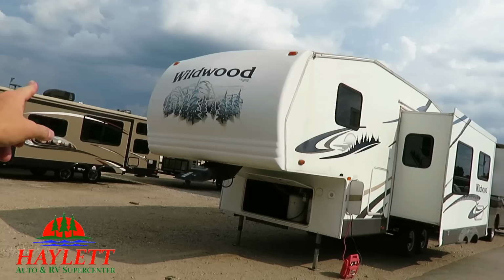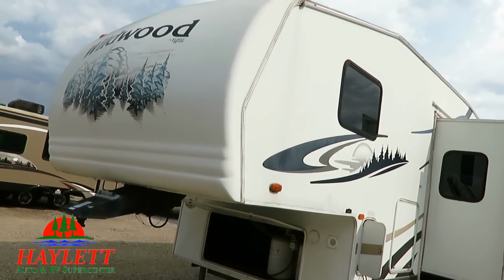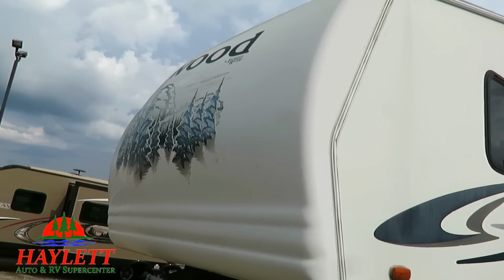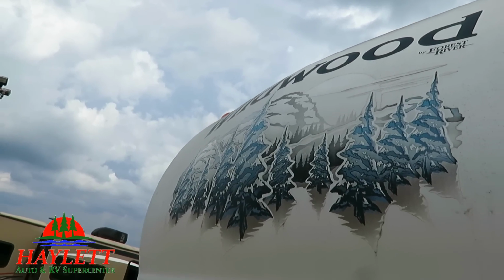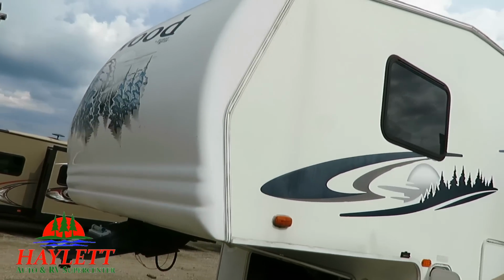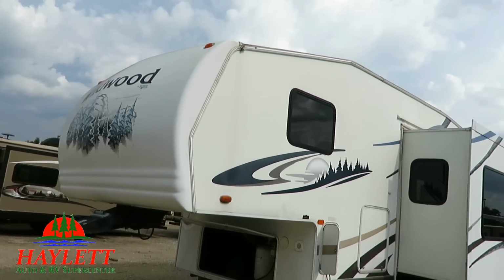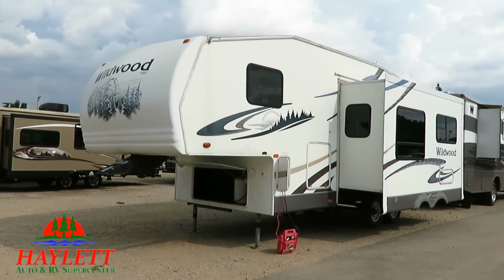Now, the nose and the sidewall decals have experienced a little bit of fade, but guys, overall, they're here. It's not bad. And what that tells me is that this RV had to have been regularly cleaned with a UV inhibitor. Otherwise, those decals on, I've seen other used Wildwoods and plenty of other used RVs made during this time period.